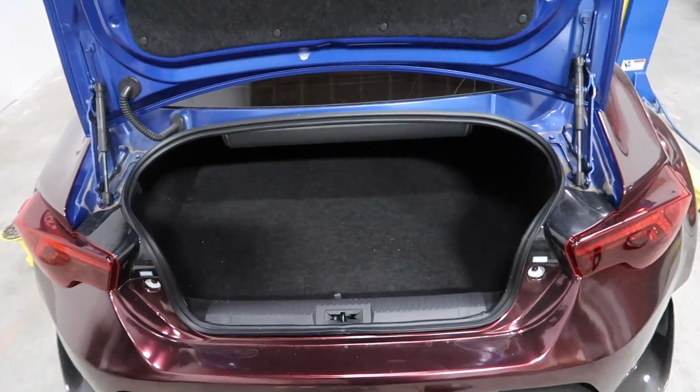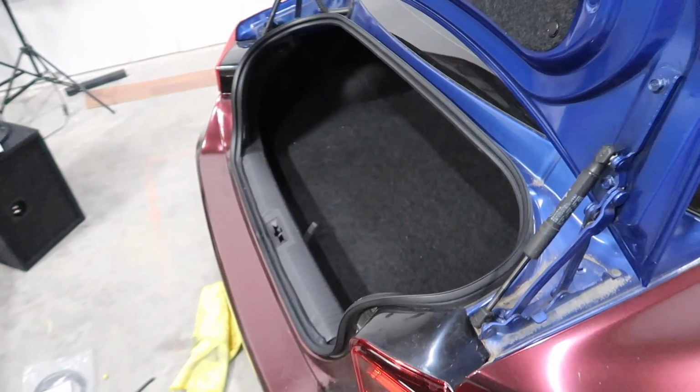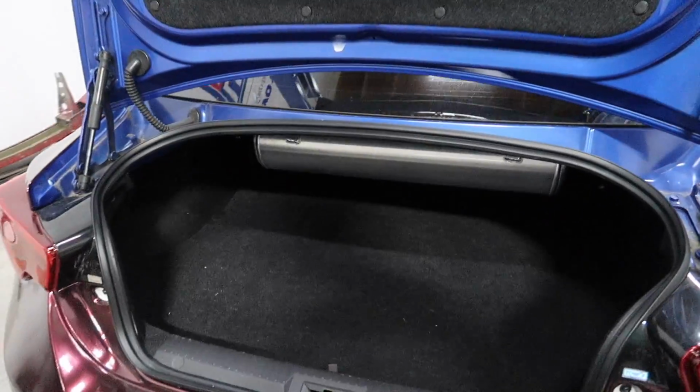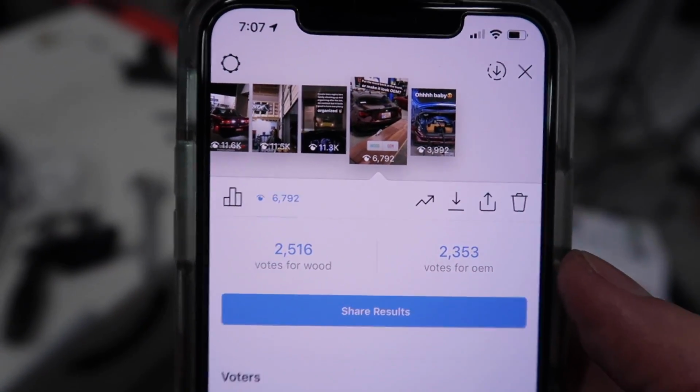Look at that. Wow. It literally looks like an OEM trunk when you open it now. Then when you come around, you're like, whoa, look at that. Since then we've got a lot more votes, but look at this, dude. It's literally just like, well, we pulled ahead a tiny bit for wood. It's still close enough that I get to make the executive decision, and I picked this.